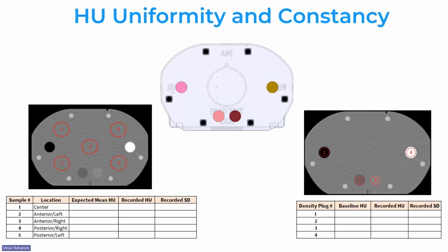In section 1 of the phantom, field uniformity and HU constancy check can be performed. So of note, the phantom should be used as a constancy device. The HU values are recorded during initial setup and set as a baseline. Then the values are trended over time to ensure that they remain constant and within acceptable range. So if you see that the values are drifting from baseline, this will trigger the need for further investigation.